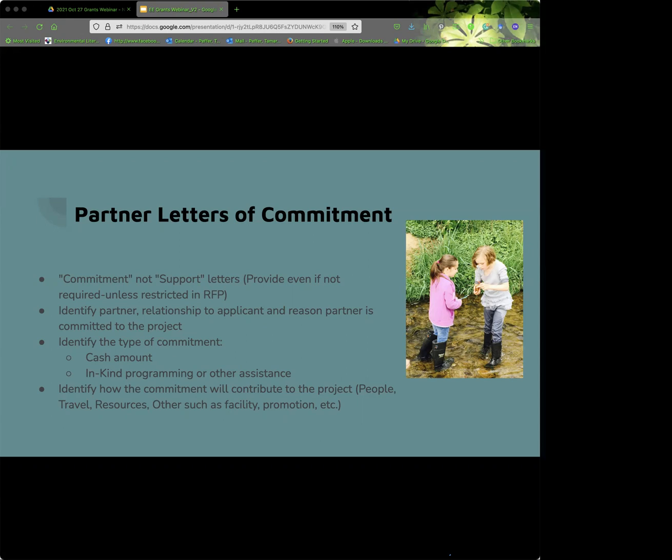You want to identify who is the partner, what's their relationship, and the reason that they're partnering on your project. You want to identify the type of commitment that the partner is making, whether that's cash or in-kind programming assistance. Cash being money. We are going to donate $500 to purchase resources versus in-kind. You may have volunteers that are committing their time.